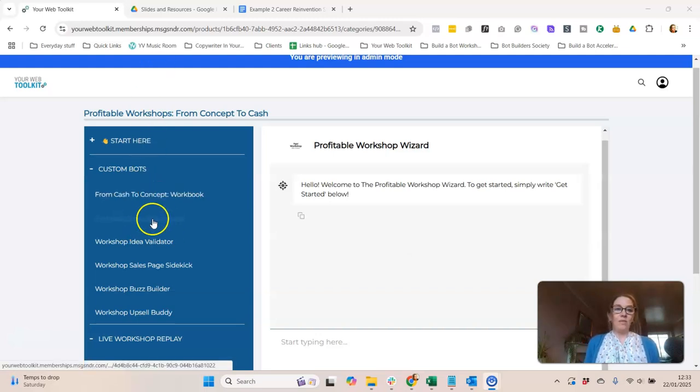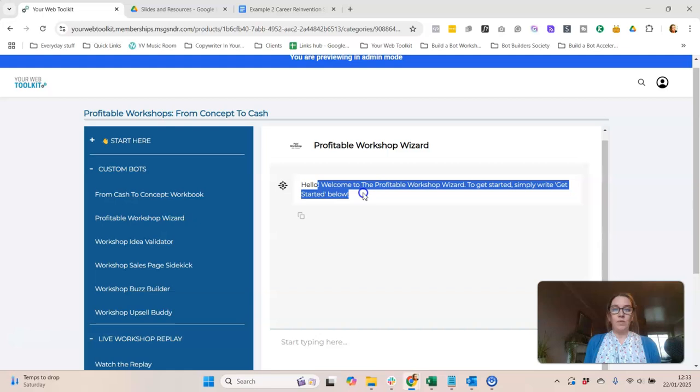So you can see on the left, the wizard helps with coming up with ideas. It helps you reverse engineer what a paid workshop might look like to naturally lead to your upsell, because that's what we want to do here. We want to bring people in, teach them one piece, get paid for that, and then upsell them to your higher ticket offers. So let's have a really quick look at how this might work.